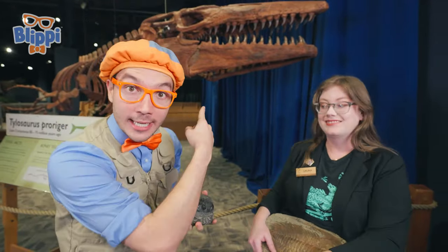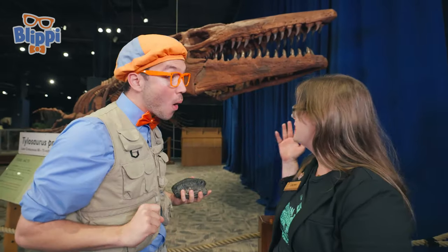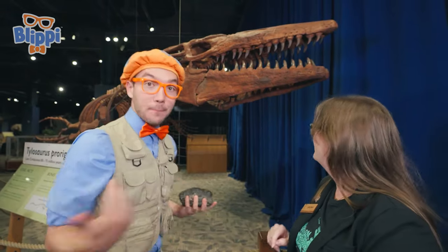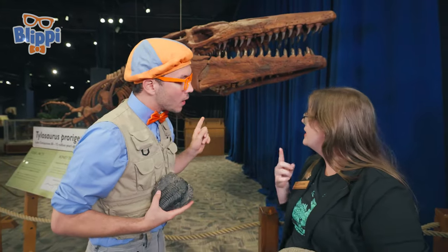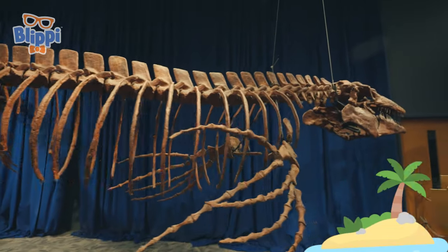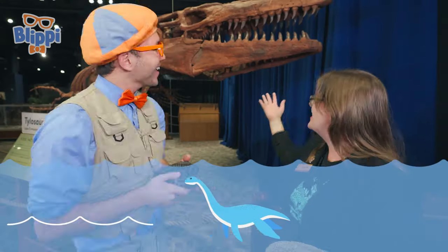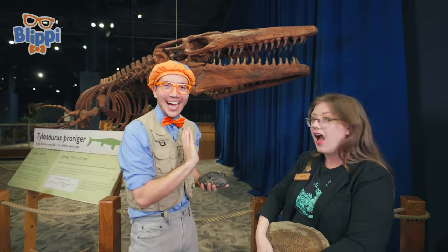Whoa, and check it out. Laura, is this a dinosaur? No, actually, this is a prehistoric marine reptile. Whoa, a prehistoric marine reptile? So it's not a dinosaur? No, it's not. Dinosaurs lived on land, but there are other creatures that flew in the sky and swam in the sea, like this one. This is Tylosaurus. Ooh, hello, Tylosaurus.